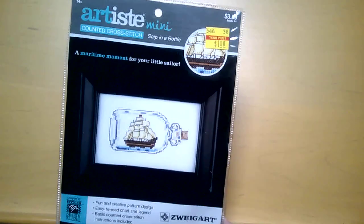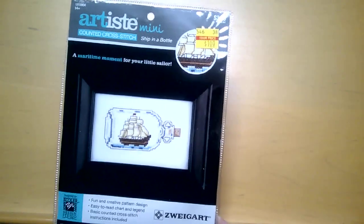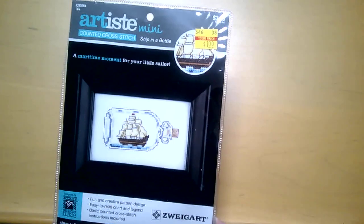This one I showed in an earlier video. I ended up with a duplicate. It is an Artiste Mini. I think my idea was this is the kind of thing you could take with you on a trip and stitch up very easily.